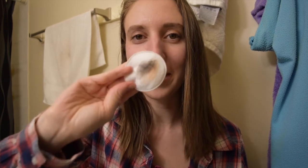It definitely removes makeup. So I tried this out on my eyes and my eyebrows, and I think it actually wiped everything off pretty easily, and my eyes feel refreshed and good. So I think it's a pretty decent product. Would recommend. I'm gonna go to sleep now.